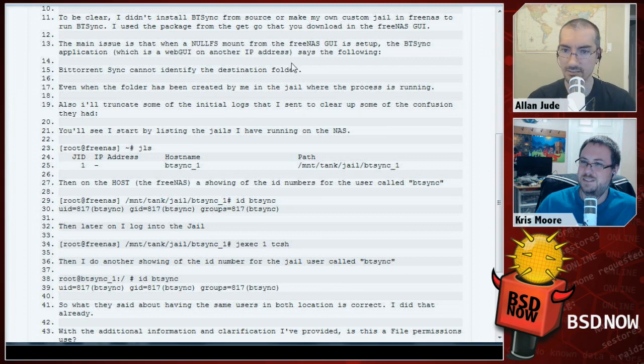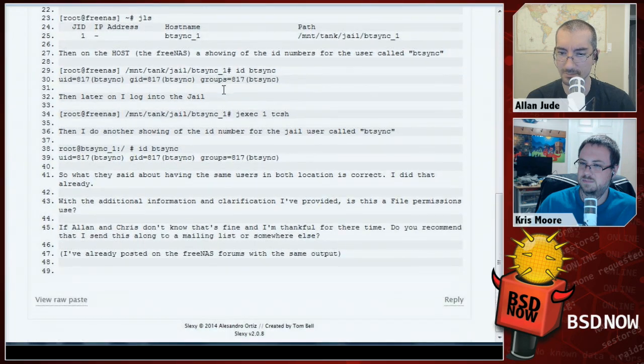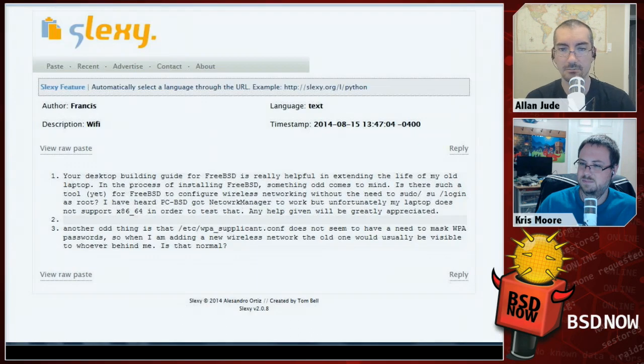Okay. Oh well, here maybe the problem. He just says that the BitTorrent Sync application has a web GUI on a different IP address. If there are 2 different jails for the BitTorrent, then you obviously have to mount the jail twice, or the file twice. But that's okay. Anyway, moving on.